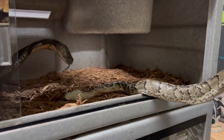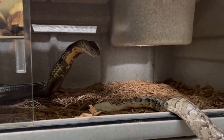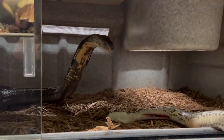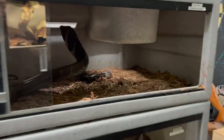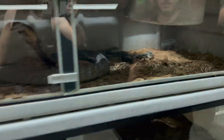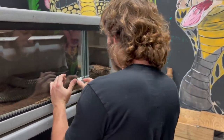Let's see if she'll go after it. She might actually do a death roll. King cobras will do death rolls when they grab a live snake. They'll venomate it, and they'll death roll it so that it's disoriented while the venom takes effect. So, let's see if we can get her maybe to death roll. Woohoo! She's not happy. There we go. Alright, and now we can get this locked secure. And we'll give her a second to try and eat.